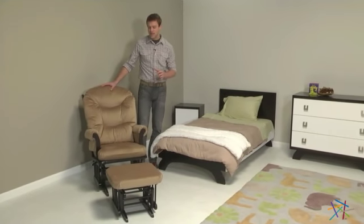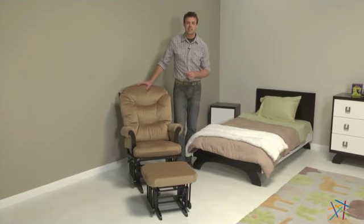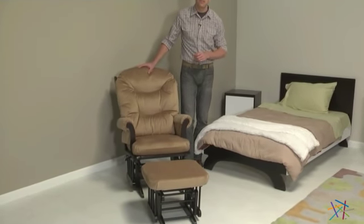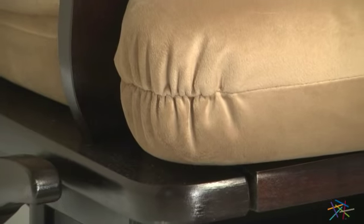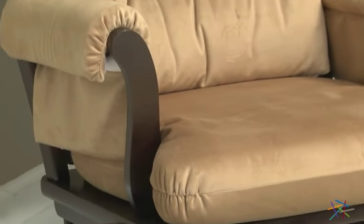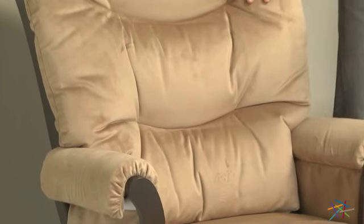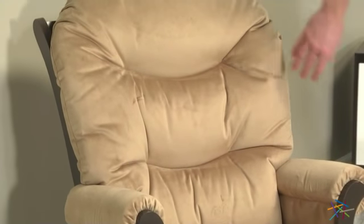Whether you're looking for a spot to kick up your feet and relax, or perhaps rock your newborn to sleep, let's take a quick look at this Dutailier Sleigh Glider. The strong all-wood frame is polished with a rich espresso finish and outfitted with plush cushions and padded arms. It's upholstered with ultra-cozy microfiber material and a versatile velvet taupe that will add a luxurious feel to any setting.